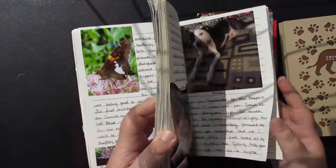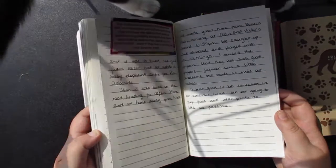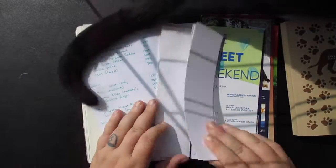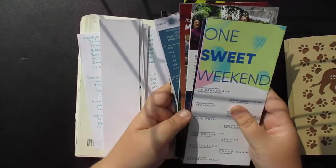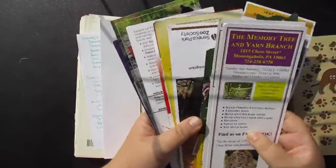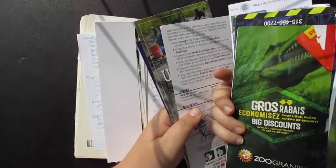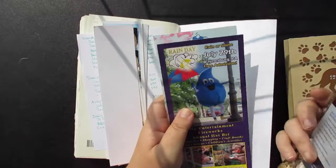So in the back here, hi Gigi, this is my son. In the back here, I just stuck extra photo strips, and then some more of my son, and then some more of those attraction leaflets that my wife picked up, just because it's fun seeing what's around you. Yeah, this is the one from Granby, Museum of the Earth, all kinds of neat stuff.